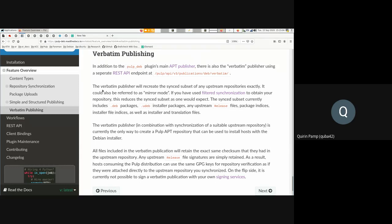And I guess the broader application is that the verbatim publisher is basically totally independent of any Debian specifics. It's only dependent on what your synchronization pulls down from the upstream. So it could be a Pulp Core feature in theory, because it will just publish every artifact with the exact relative path that it had where it was pulled from. Right, so I wanted to ask if there are any questions at this point before I go and do a demo of all of this.